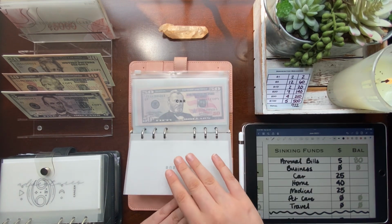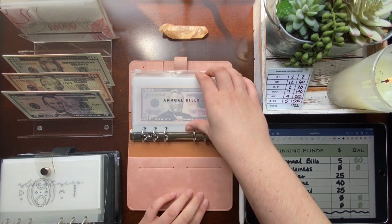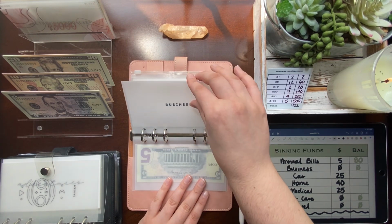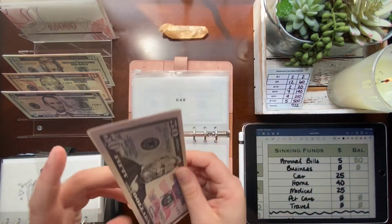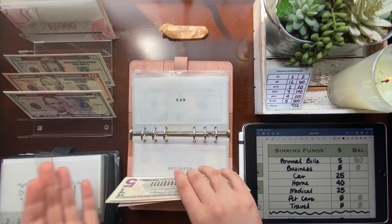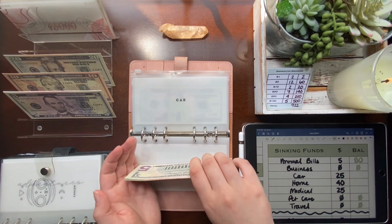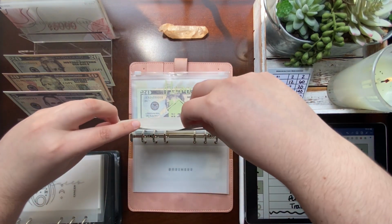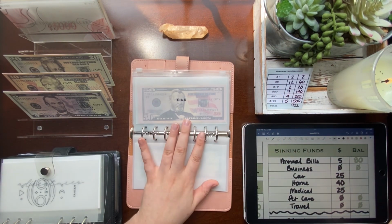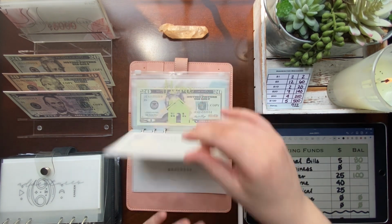Business is not getting stuffed. I think I'm going to start stuffing this pretty soon though, because I'm going to stop stuffing annual bills until the beginning of next year, I think. So basically business is going to be getting $5 a paycheck instead of annual. Next is car, and car is going to be getting 25 today. So 20 and 5. And now car has 50, 70, 95, 100. And I'm trying to get up to 150 in here for having around for maintenance purposes, and then I will be starting a savings challenge in here as well.